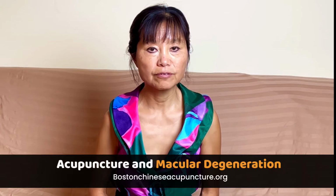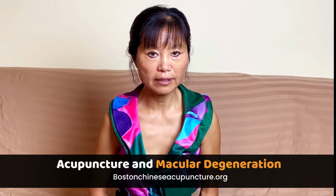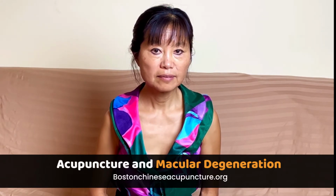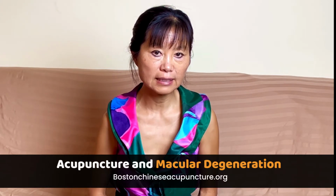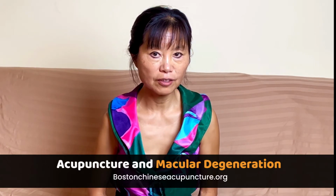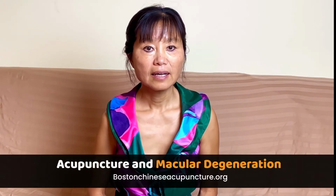And if you have inflammation in your retina, in your macula, then you could develop different types of macular degeneration, wet macular degeneration and dry macular degeneration. More and more people develop dry macular degeneration, which is related with poor circulation. So the macula does not have sufficient blood flow, and gradually the nerves degenerate. So how can we solve the problem and improve the circulation to your retina?